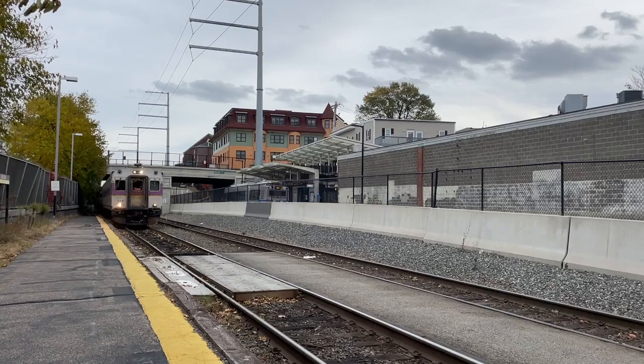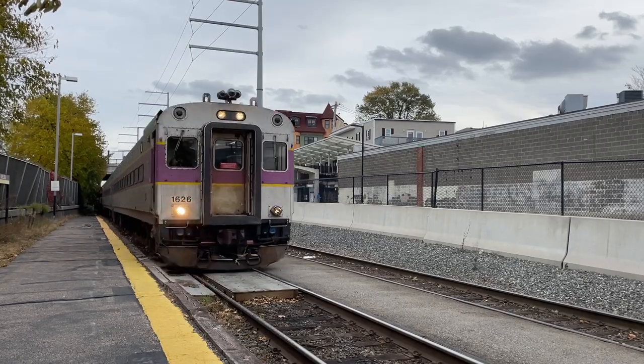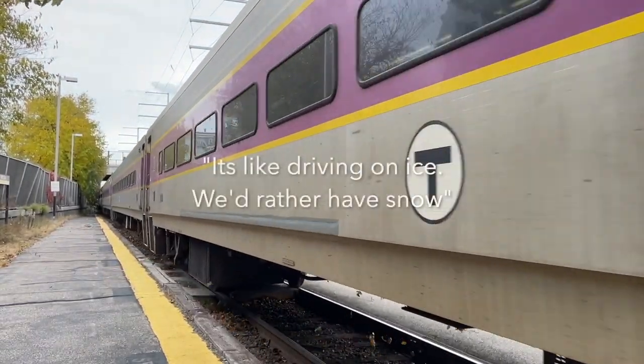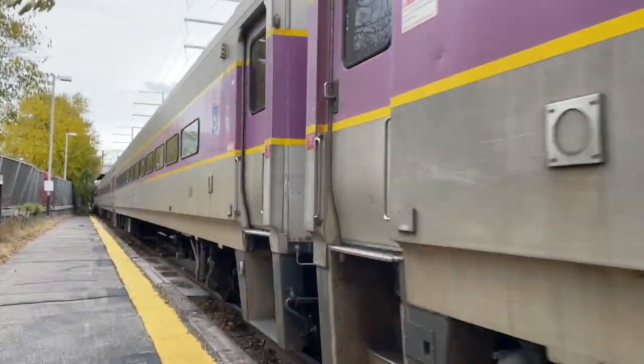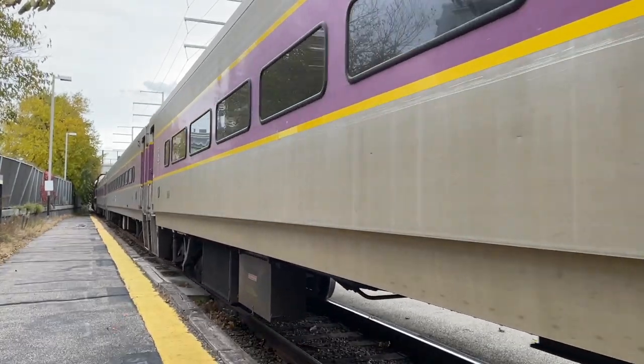In 2006, the MBTA's Director of Railroad Operations said, quote, "It's like driving on ice. We'd rather have snow," end quote. Well, if that doesn't show how bad it is, I don't know what does.